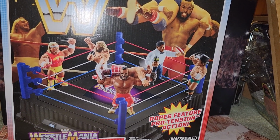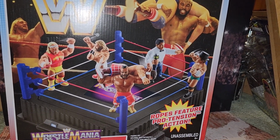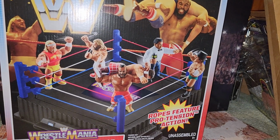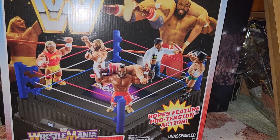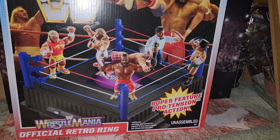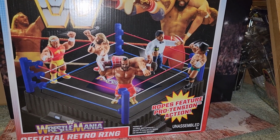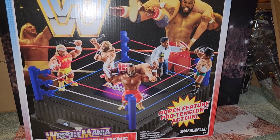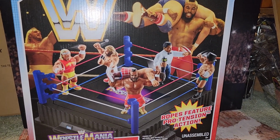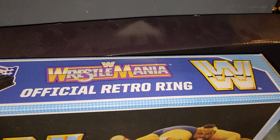As you can see here in the front, look at how cool this box art is. You got the immortal Hulk Hogan out there with Big John Studd. You got Roddy Piper up in an airplane spin, courtesy of Mr. T. Muhammad Ali laying the smackdown like they would on WrestleMania 1 on Cowboy Bob Orton. Well, you know, I really wish they would have made a Mr. Wonderful Paul Orndorff. That would have really fit the WrestleMania 1 motif they're going for here. But John Studd works too. I absolutely love this. This is so cool. I love the box art here. As you can see, it's got the official WrestleMania logo and the WWE logo.